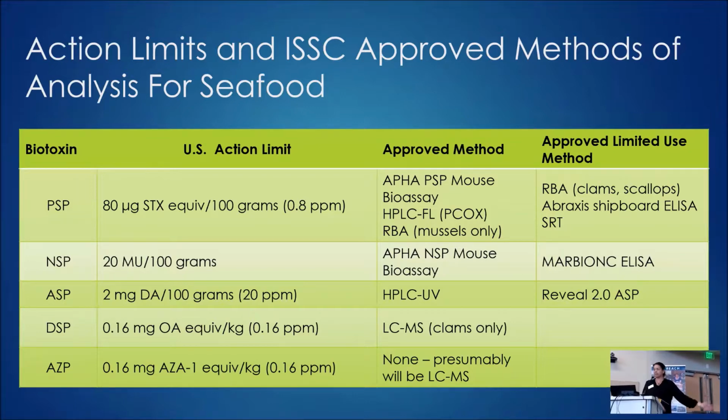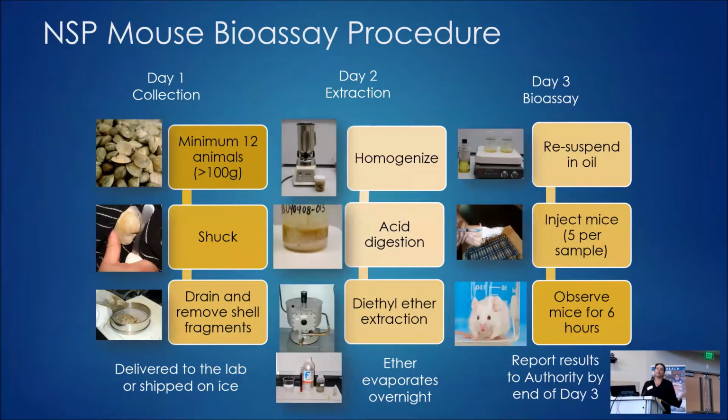The good news is that it has successfully prevented any NSP illnesses from legally harvested shellfish since it was implemented. Some will argue that it's a conservative level, this 20 mouse units. It's really not based on a toxicological study. It's the lowest level that a lab could reasonably detect within a day, between getting the sample ready and doing a 6-hour observation. That's your limit. At 20 mouse units, 20 mouse units is the amount of toxin that it will take to kill half the mice in 6 hours.